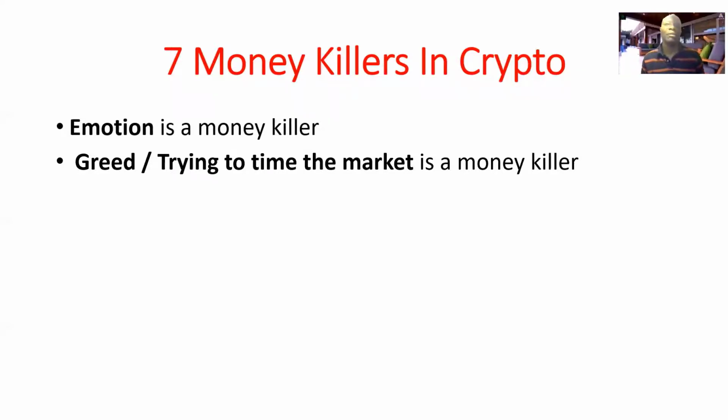So they leave it in there, and then the market decides to do a U-turn and go way back. It goes back to a massive crash, and maybe it goes all the way from 100,000 down to 10,000. So not only have they lost, and because of greed. Yeah, if they would have taken the money out earlier, they probably wouldn't have experienced that. But greed is a big money killer that separates the 95% from the 5% in cryptocurrency investing.